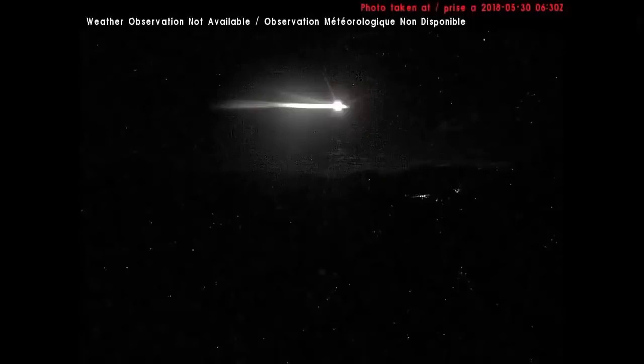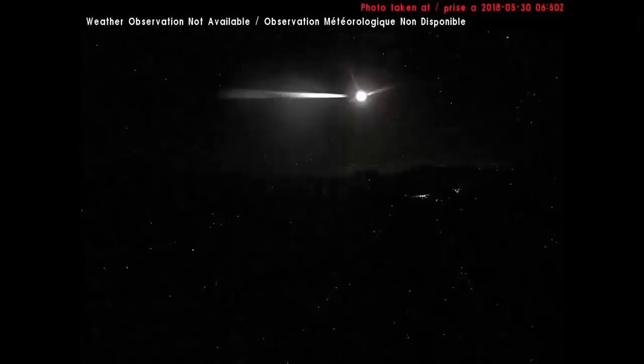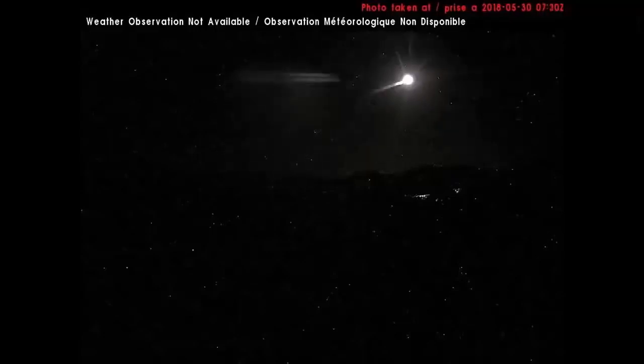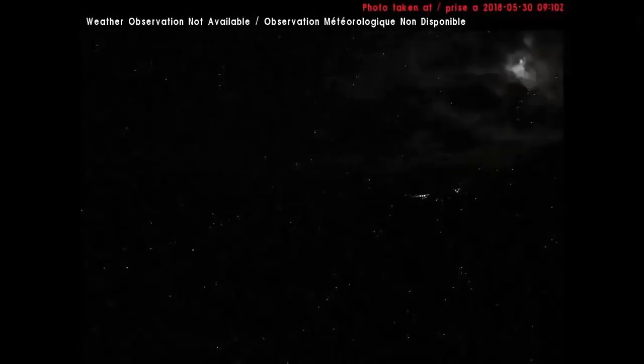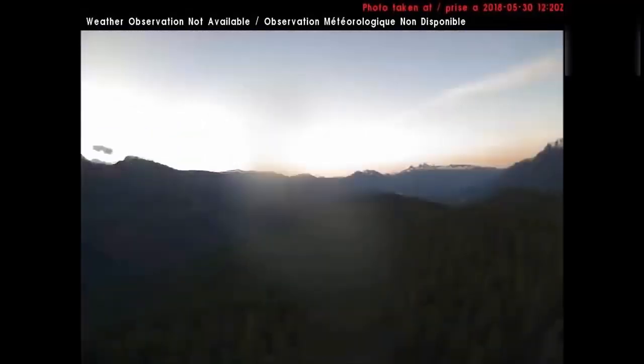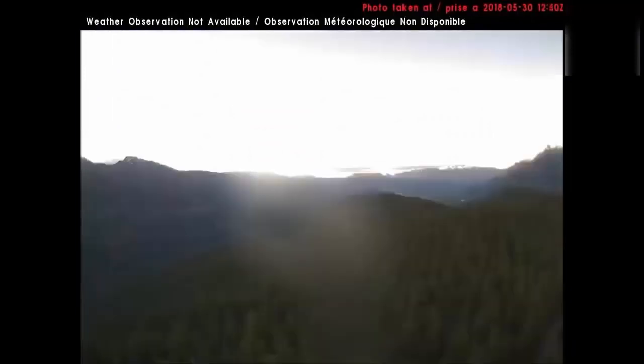It starts out with the moon looking like a comet with a tail. I'm not sure why. The tail then separates from the comet and it fades away. Daybreak comes and the sun appears to be flashing. Notice the landscape going from bright to dark as the sun flashes.